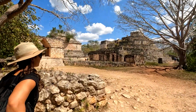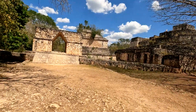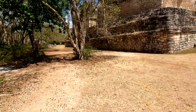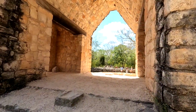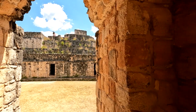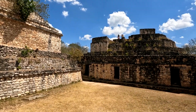It's cool, so this is the first temple that you see when you walk in. And so these temples you can walk on and climb, which is kind of cool. A lot of them you can't when you're near Tulum. Yeah, I was also reading that there's evidence that these started construction in 500 to 300 BC. So these are pretty old. It's cool, you can climb up. It's cool, you can see people on the top of that one. Pretty cool.